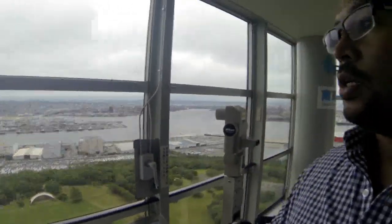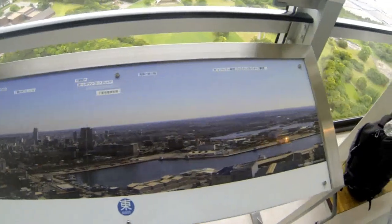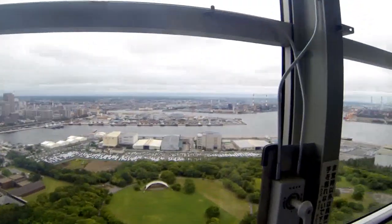Okay, so we came over to this Chiba Port Tower. We're 113 meters high in the sky. We are checking out some stuff. So, here's what we're looking at. It's all in Japanese. I don't read Japanese yet, but check that view out.